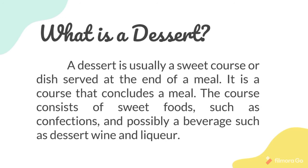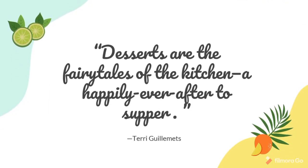A dessert is usually a sweet course or dish served at the end of a meal. It is a course that concludes a meal. The course consists of sweet foods, such as confections, and possibly a beverage, such as dessert wine and liquor. Desserts are the fairy tales of a kitchen, a happily ever after to supper.